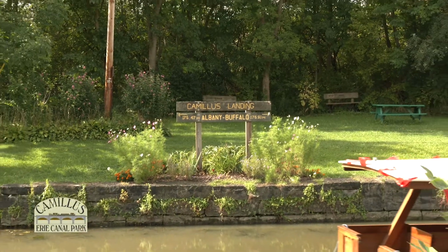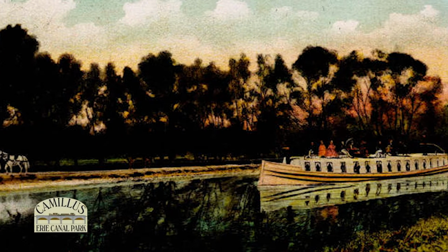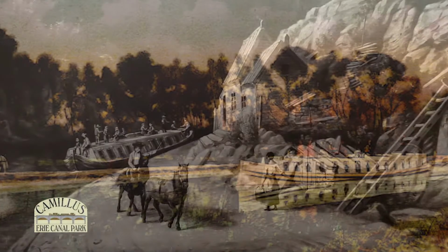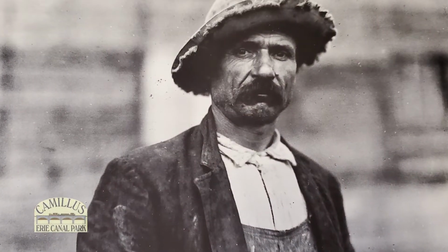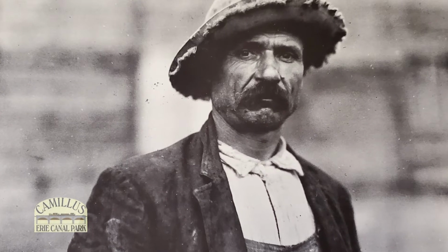What types of boats would have passed by Camillus Landing? One boat was a packet that carried passengers who paid 4 cents per mile for a narrow bed and 3 meals a day. These boats were pulled by horses instead of mules. Many immigrants and Americans used canal travel to head west to start new farms and businesses.